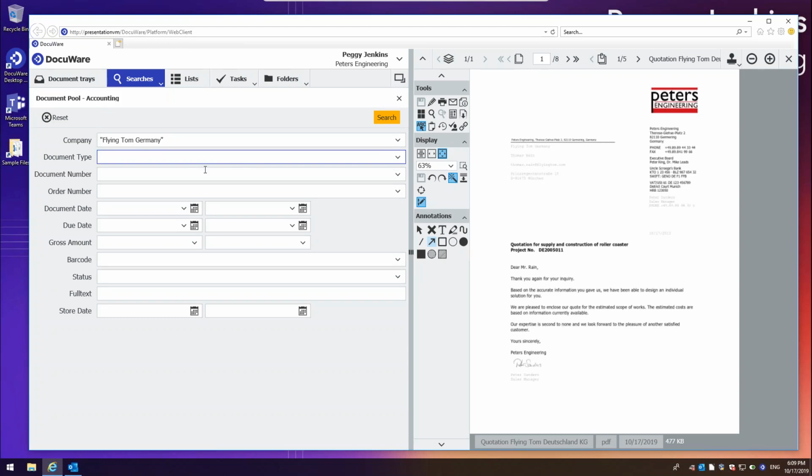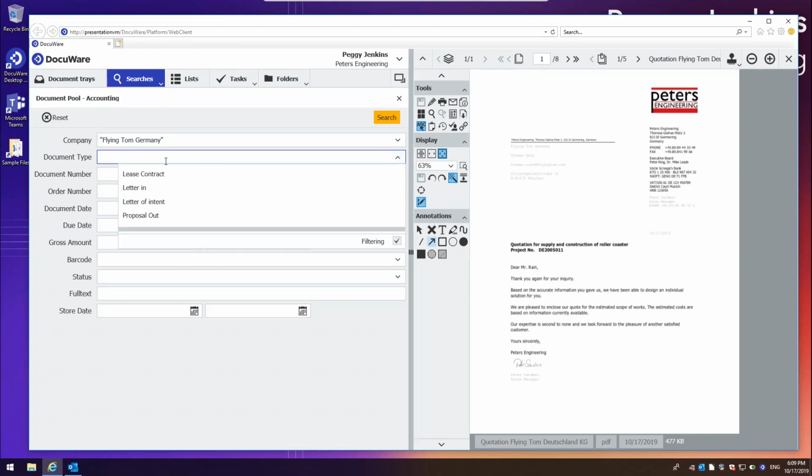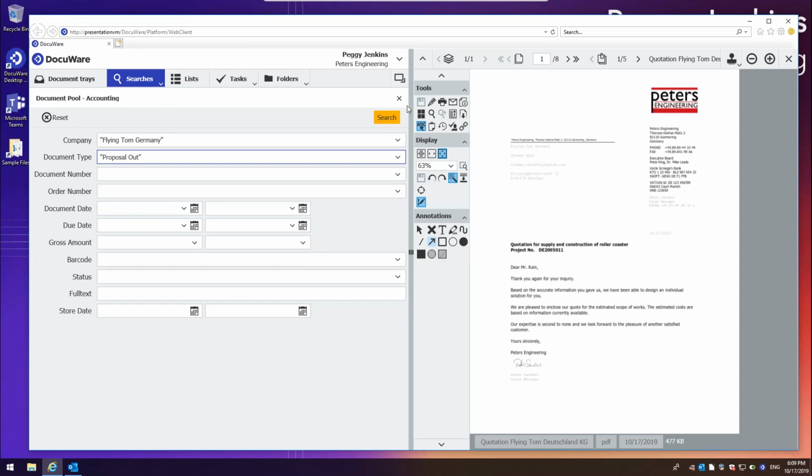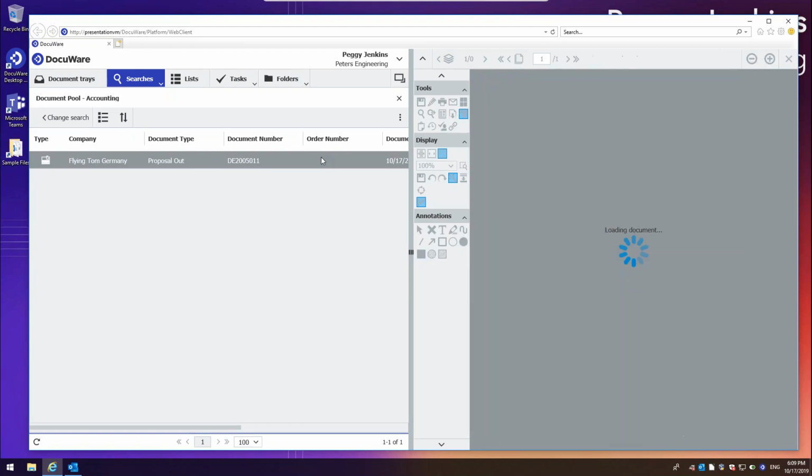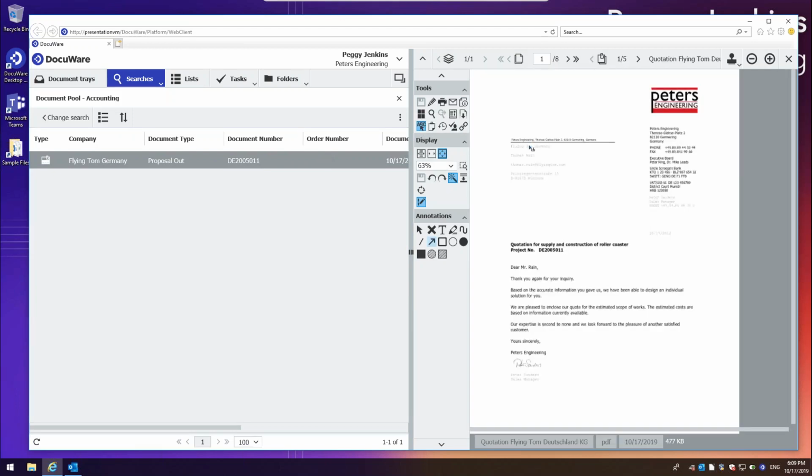As you notice, when I clicked on the drop down here, there are four types of documents for this particular company, but I want to see a specific document. So I say I want to see the proposal out. Click on search, and again, there is my document. I can open it up, I can print it, email it, I can do my redactions, whatever I have to do.